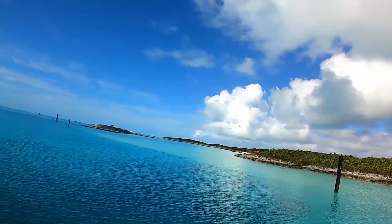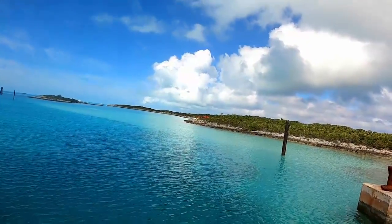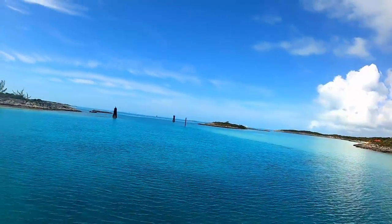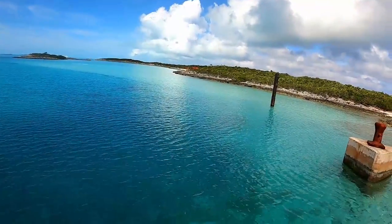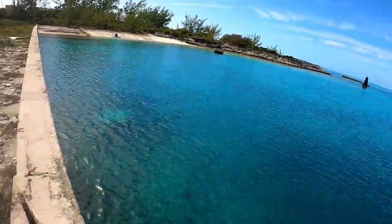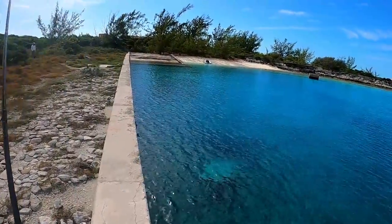Yeah, you see that drop off? Since this was an old military base, I think this was all dredged out. This area, you'd normally have flats up here in this bay, but because it was dredged, now you have this deep cut running through here. I mean, there's gotta be some snapper and grouper holed up in here somewhere.